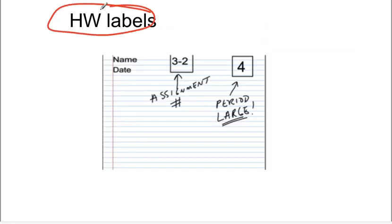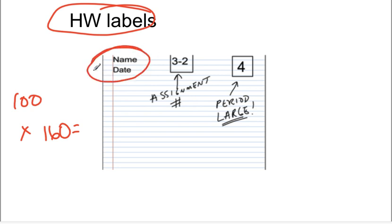Homework labels. There are about 100 kids in my class. I give you about 160 assignments in my class. So that means roughly I am grading 16,000 papers from your class. 16,000 papers over the year. Here's how your homework needs to be labeled. Your name and the date that you do the assignment needs to be on the left-hand side of your binder paper. Whatever period you're in needs to be written very large with a box, gigantic font on your right-hand side.